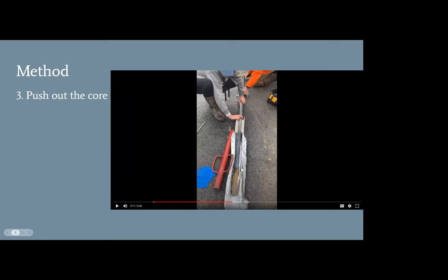Okay, it's not so bad. But anyways, that video right there shows us pushing out the core using a drill. Sometimes we had to use the drill when the core had a lot of clay in it, which meant it would be too hard to push out with our hands.